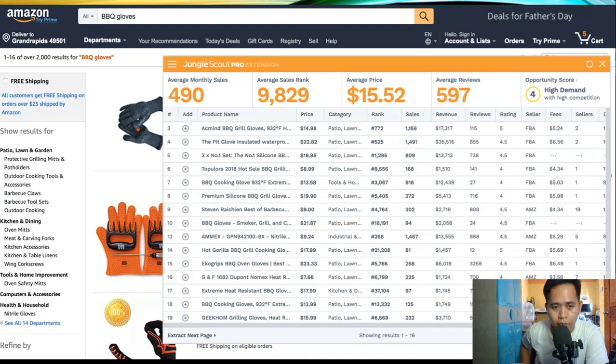Alright, let's go to the second one. Okay, so this is going to be a gardening tool. It's actually a special gardening tool. So let's go. $15 is the average pricing, and the average monthly sales is 490. Okay, that's good. And the average reviews is 597. Okay, let's try to count the number of reviews right here which fall into our criteria.